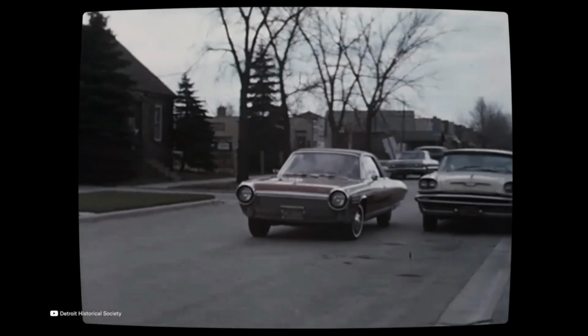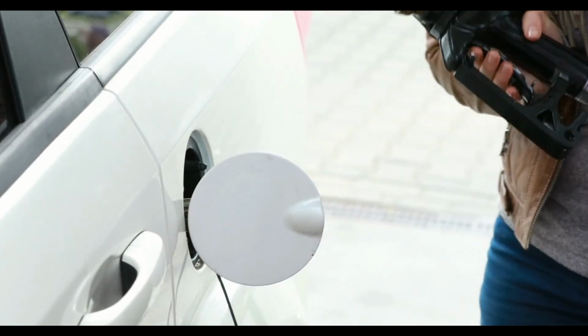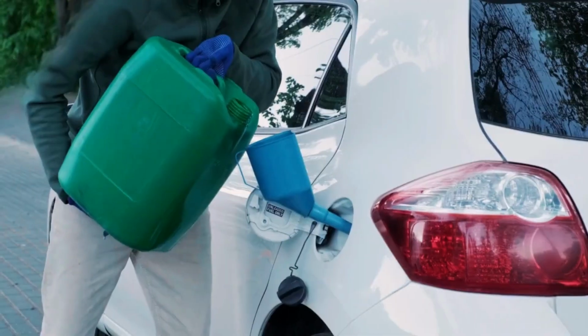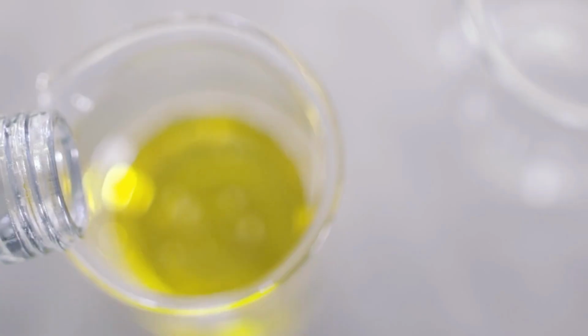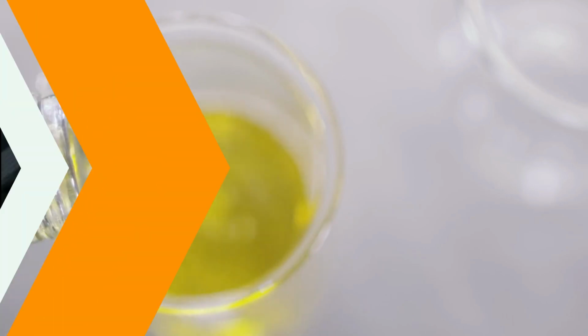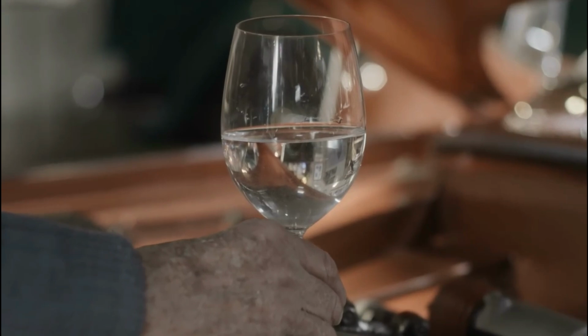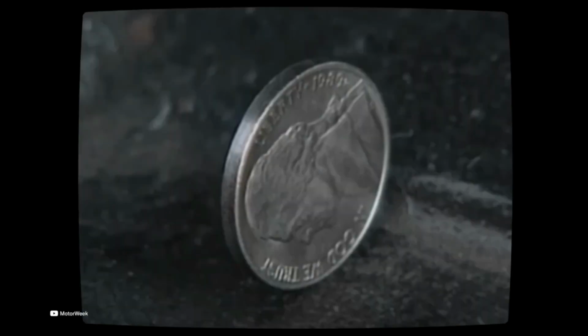Now, let's talk about the advantages of the Chrysler Turbine Engine. 1. Fuel flexibility. The Chrysler Turbine Engine can run on various fuels, including gasoline, diesel, kerosene, and even vegetable oil. 2. Smooth operation. The engine produces minimal vibration, unlike piston engines, offering a smoother driving experience.